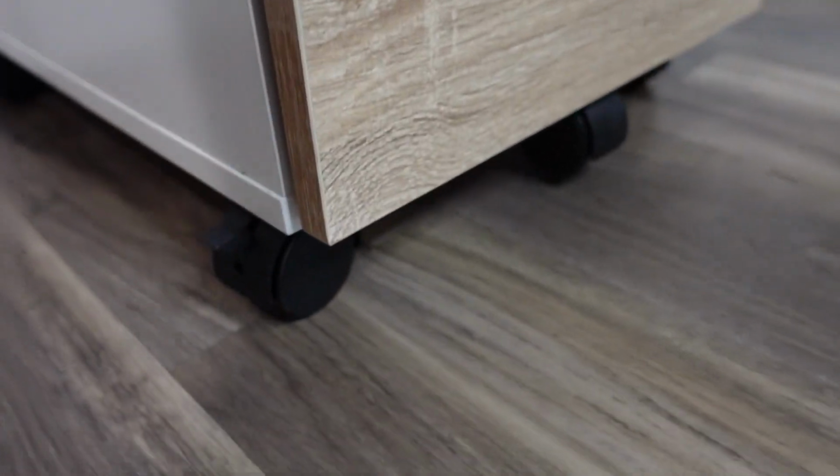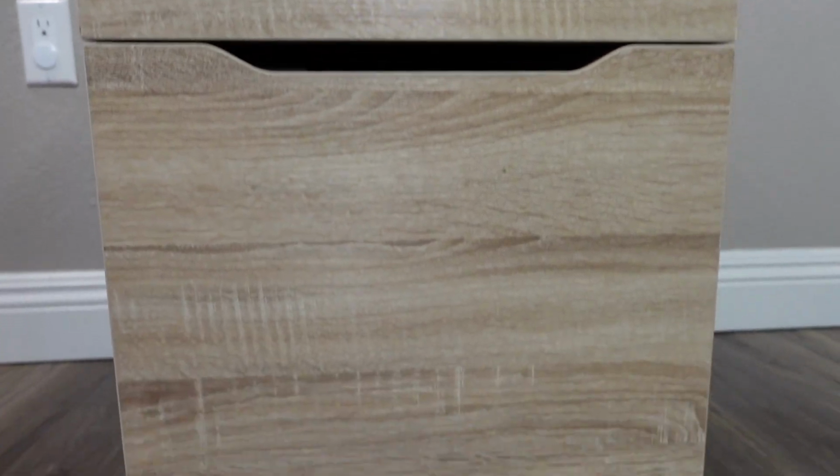It's just like this nice neutral wood, and there are really deep drawers on it.